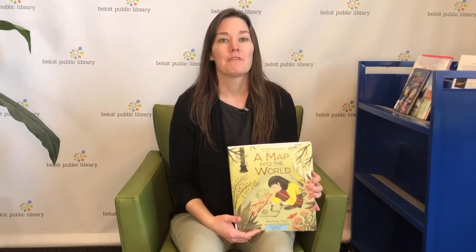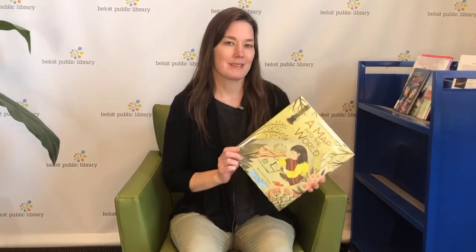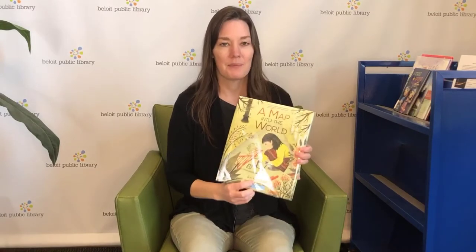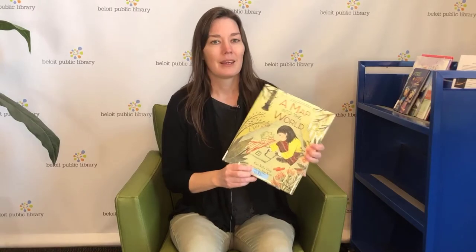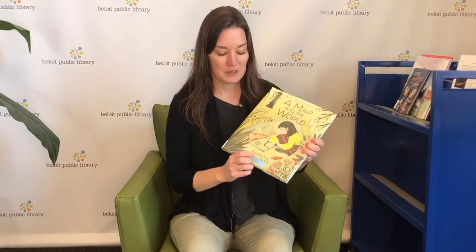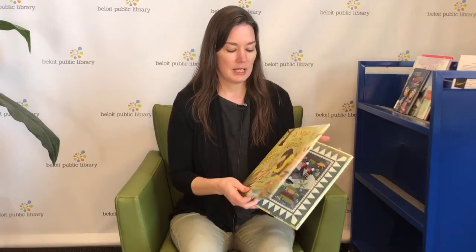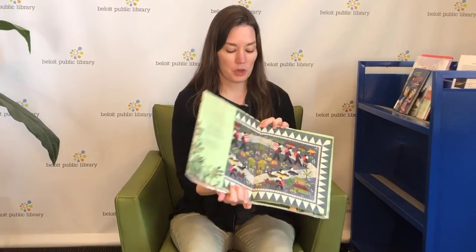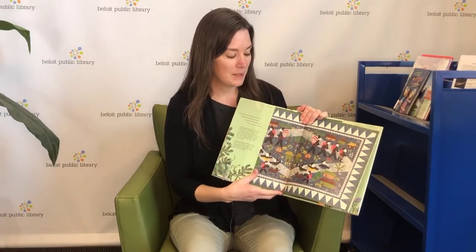This month we are featuring the Big Read Selection book, which is A Map into the World by Cao Kalia Yang. And one interesting thing I found out about her name is that it means a girl with dimples in Hmong. A lot of her friends and family just call her Kalia, which means dimples, and I thought that was really cute.